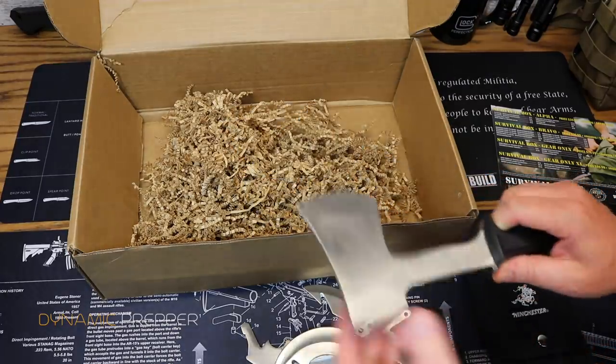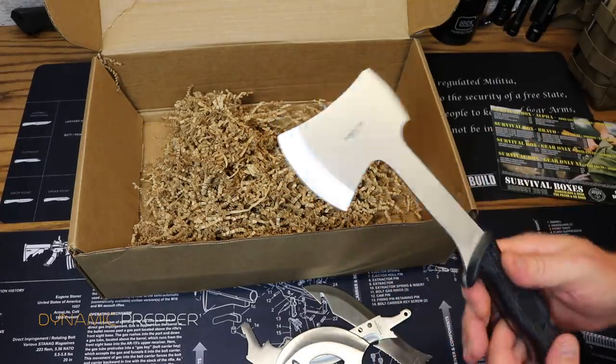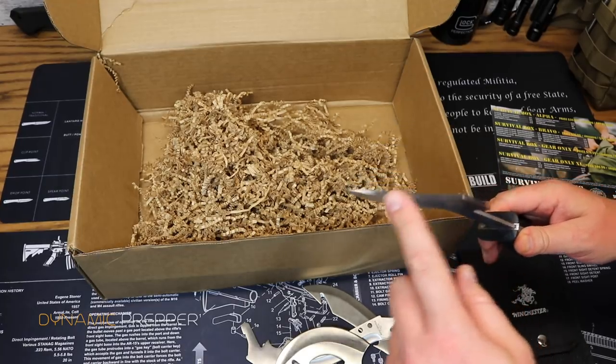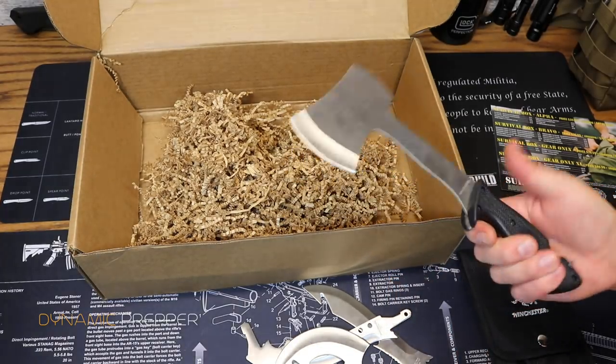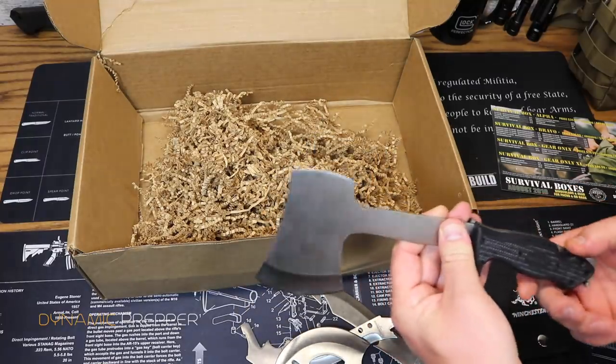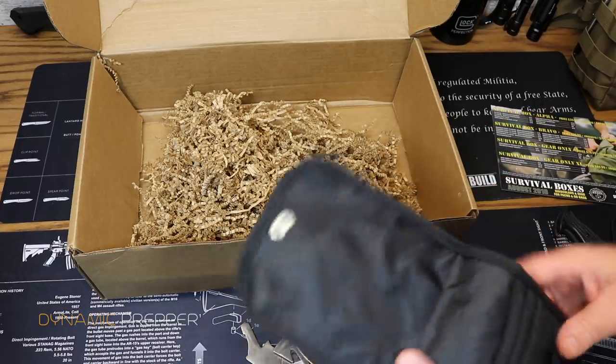It'd be good for kind of collecting firewood, little camp hatchet there. You're not going to do a lot of splitting with something that thin. But certainly could get the job done in a pinch. Yeah, it's nice and sharp, very stable. Very cool. And then it comes with this carrying case here.